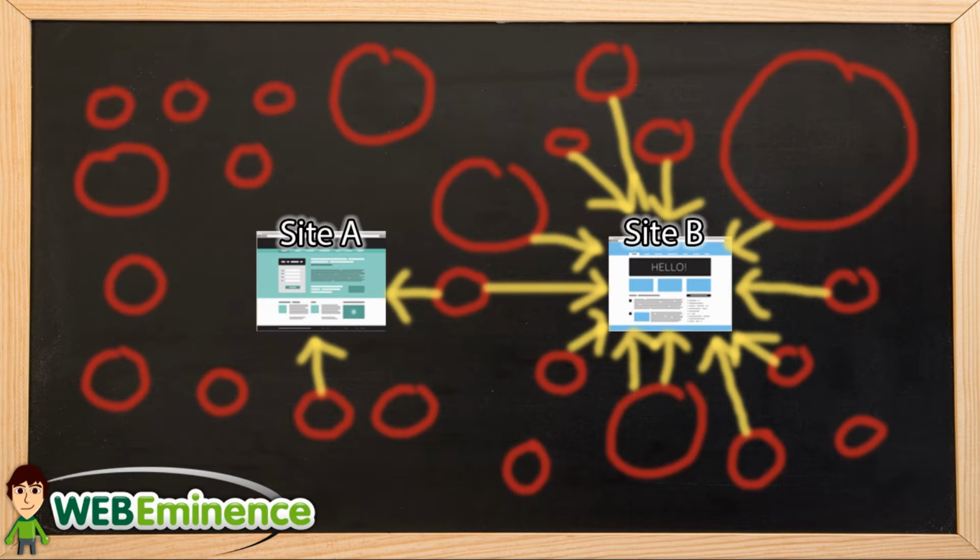And basically, in the eyes of a search engine, a website linking to another website is essentially a vote, and it's saying that site B is reputable, it's trustworthy, and it has good information on it, or at least enough good information so that other websites are linking to it, and many websites are linking to it.